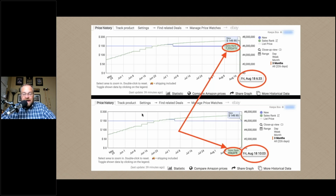But then one sale drastically improves the sales rank of that particular item. And in just 3 hours, that sales rank went to 454,078, which might be a more comfortable sales rank for you. Maybe if it's a home and kitchen item, or another item in another category where you feel like that's a lot better. So if you had sourced this item at 6:33, you would have been like, nope, that's going back on the shelf. I'm not going to buy it. But if you did it just a few hours later, 10:03, you might think, oh, this is a good sales rank. I'm going to buy 5 of them. And it's the exact same item.